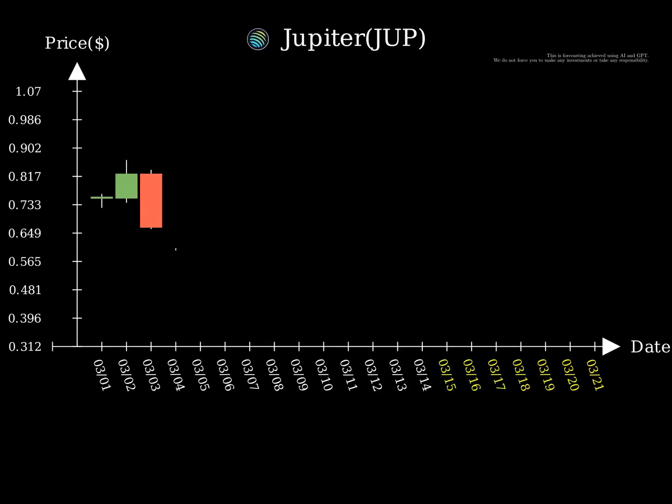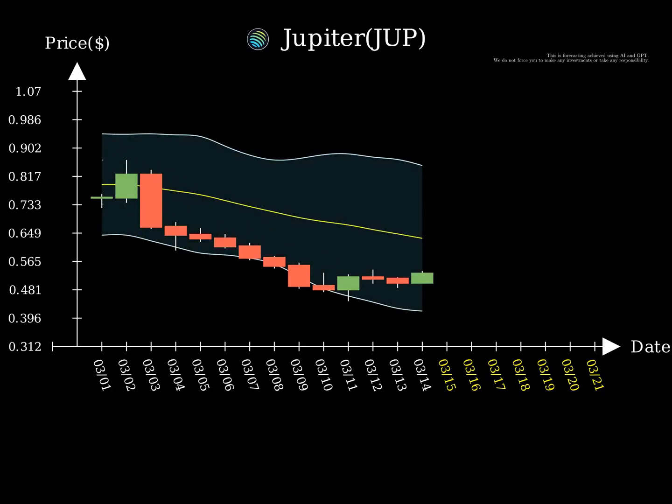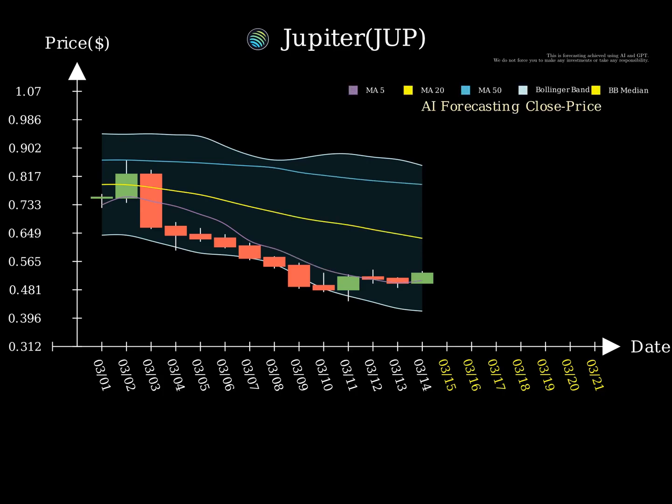Based on the provided data, Jupiter appears to be in a downtrend. The price has been steadily declining over the past 2 weeks, with the forecast indicating further downward movement. The support level at 0.482 provides a potential buying opportunity. A long position could be initiated at 0.482 with a stop-loss order placed at 0.476 to limit potential losses. The target price could be set at 0.552, which represents the recent resistance level.